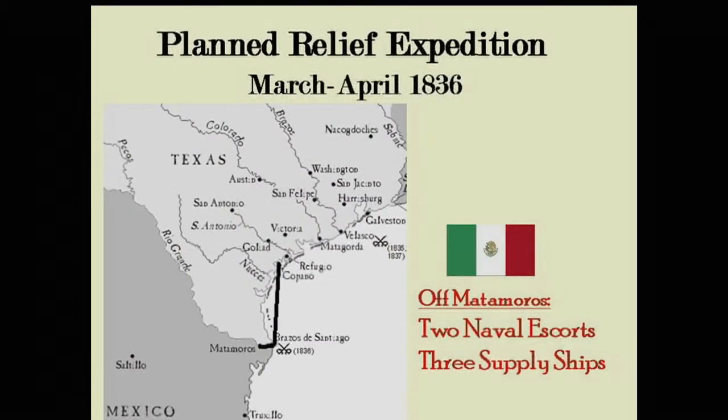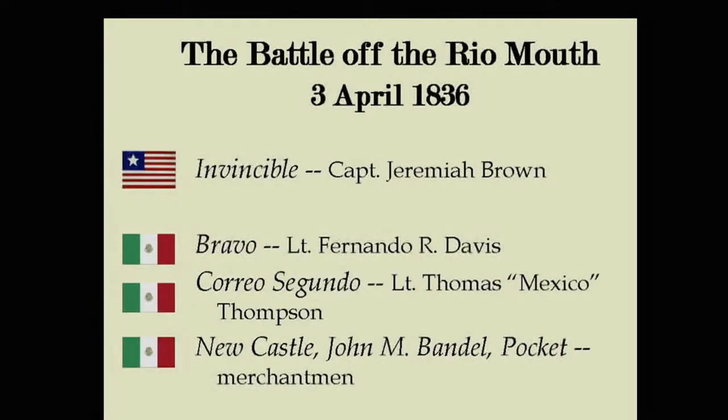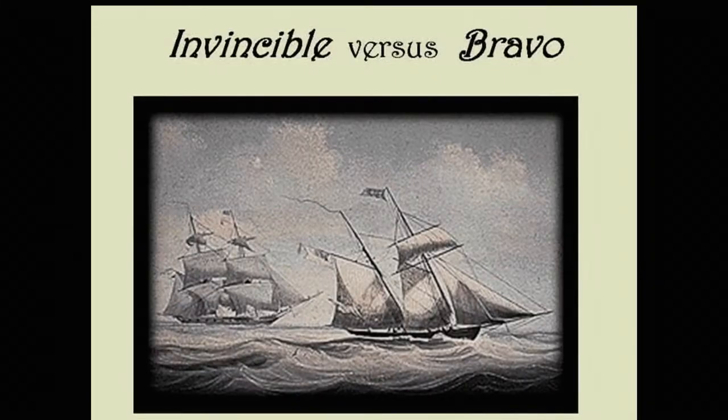That flotilla consisted of three merchantmen, the Newcastle, the John M. Bandel, and coming in from New Orleans, the Pocket, and it was escorted by two Mexican naval warships. But the mission was scrubbed by the timely intervention of the Invincible under Captain Jeremiah Brown. Now, here's a romanticized picture of a battle between a schooner and a brig. And of course, we all know that in movies, naval battles involve maneuver, wind, high drama, and Russell Crowe. But in the world of the Texas Revolution, it was a lot different.